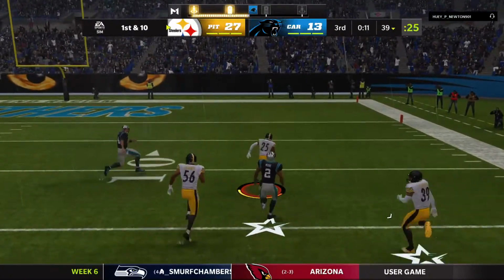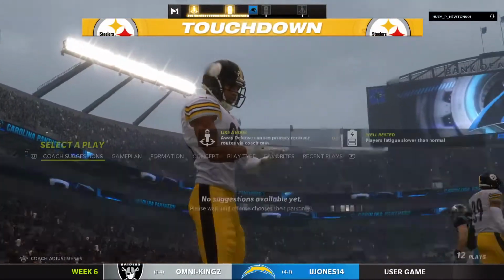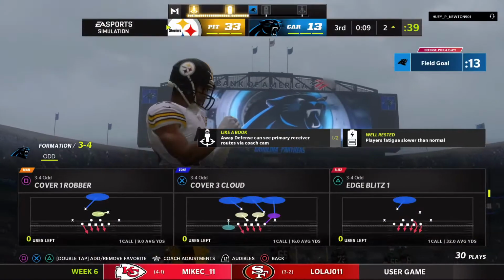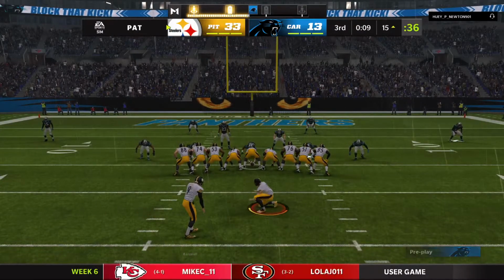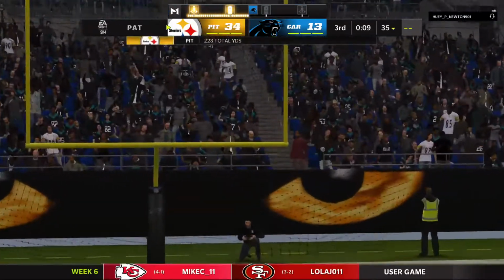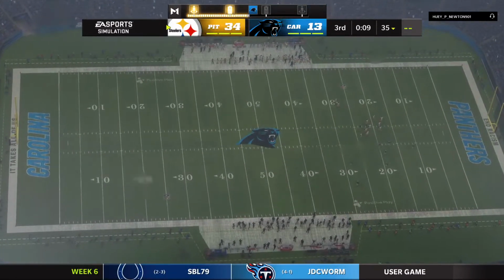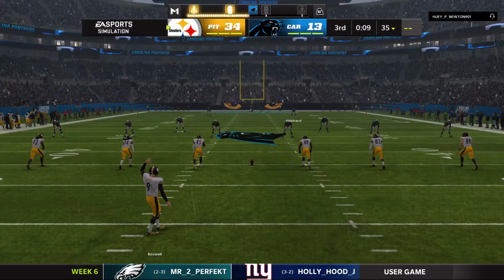Picked off by Casey Hayward. And he brings this one back. It's a pick 6 for a Steeler touchdown. It goes without saying, but I'm going to say it anyway. That's a ball he would like to have back, and it lands right in the lap of the defender from there. He doesn't have very far to go before he gets to the end zone, and he got there in a hurry. Extra point put through by Boswell. And the lead now to 3 touchdowns at 21.